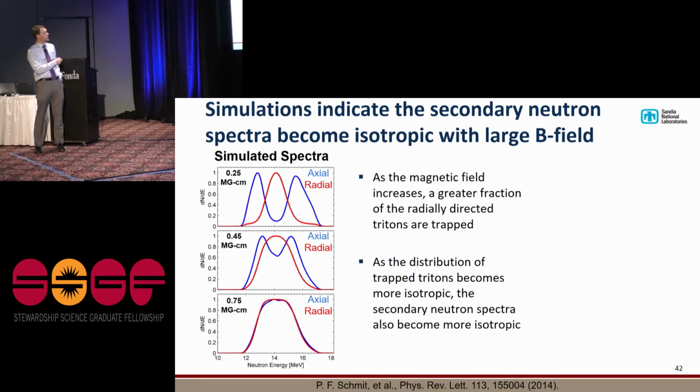And so in simulation space, what that looks like is at 0.25 megagauss centimeters, you have this double peak structure for the axial. As you come up to 0.4, the axial peaks start to get closer together, and at about 0.7, everything's uniform. If you remember one of the initial plots I showed, 0.6 megagauss centimeters is roughly where you start to see this effect saturate.